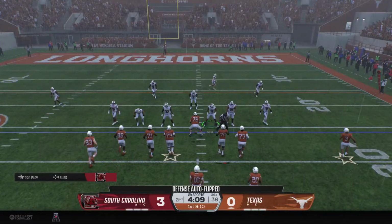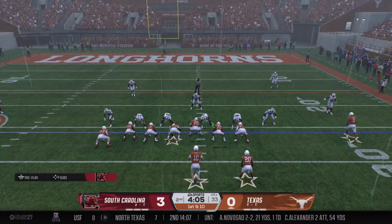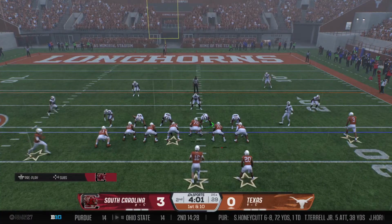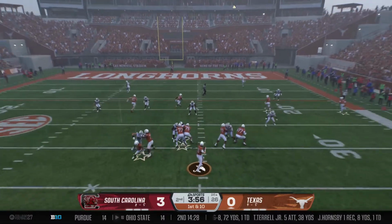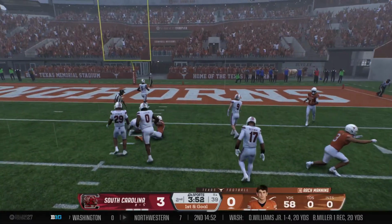This offense very much in a groove, in a rhythm. They've got to find something to disrupt this. Right now, they're doing what they want, when they want, how they want. This defense got to answer the bell. Tells the run, wants to pass. All kinds of room to throw that one in there.